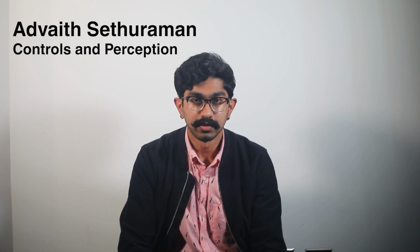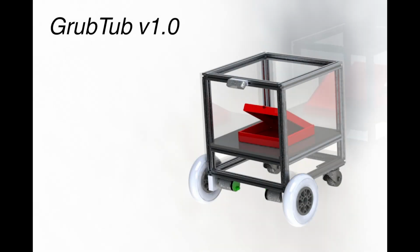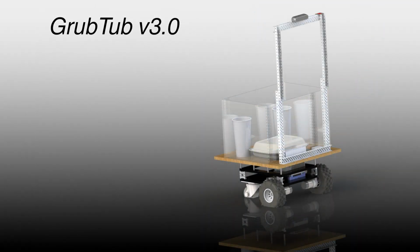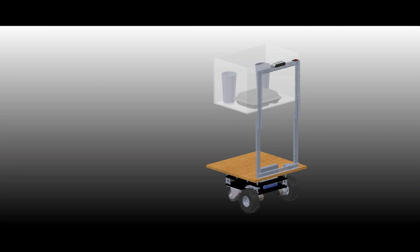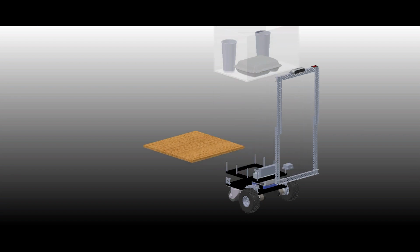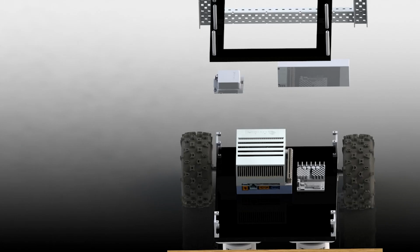GrubTub has been designed from the ground up to be a simple and intuitive system. We use an iterative design strategy, relying heavily on computer-assisted design. GrubTub, at its essence, is a tub affixed upon a moving mobile robot base. We have a safe electronics bay and multiple mounting points for sensors.